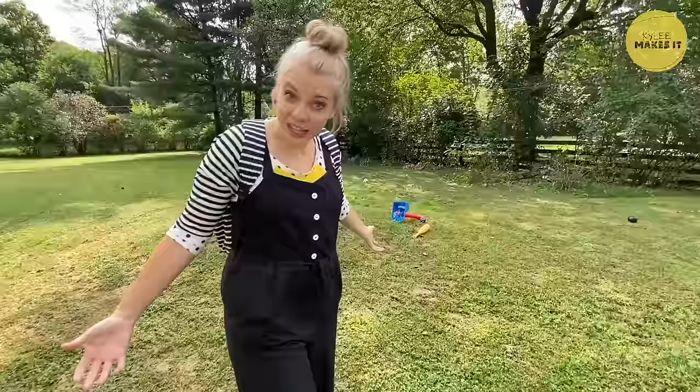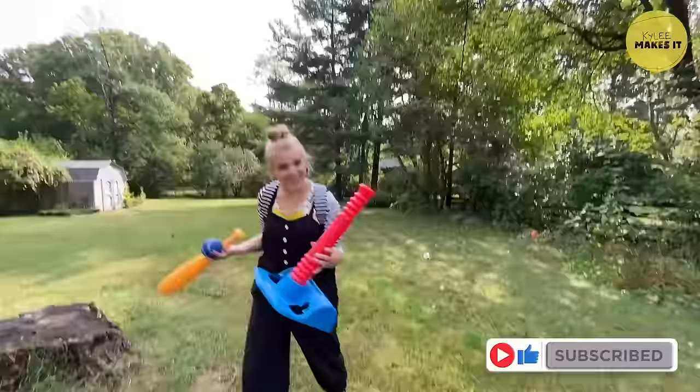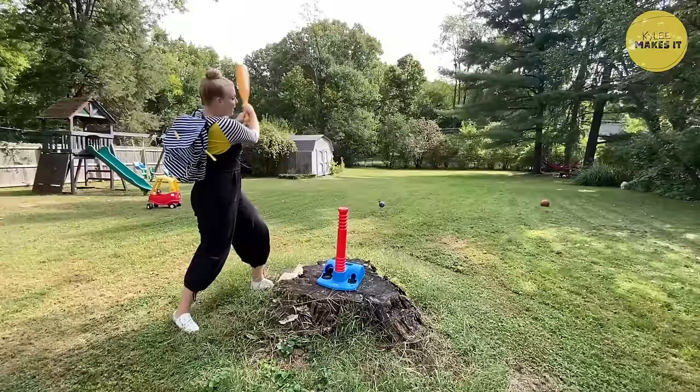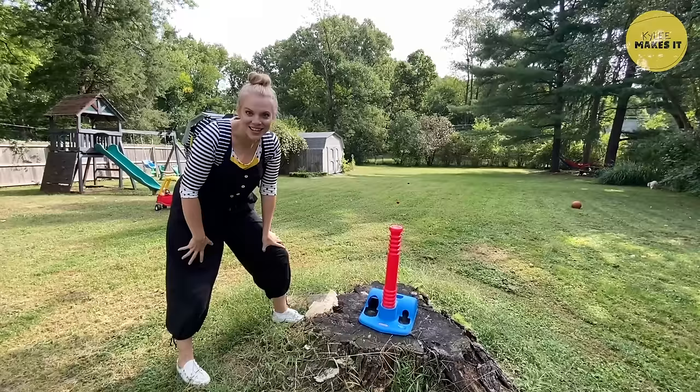Whenever I need materials for my art projects that I don't have in my studio, I like to start outside. Come on, let's look for something to make our planets out of. My son's always leaving his toys in the yard. Oh. Do you like to play sports? You do? Come on. Wait a minute. I just had such a good idea. What if we use different kinds of balls to make the planets out of?